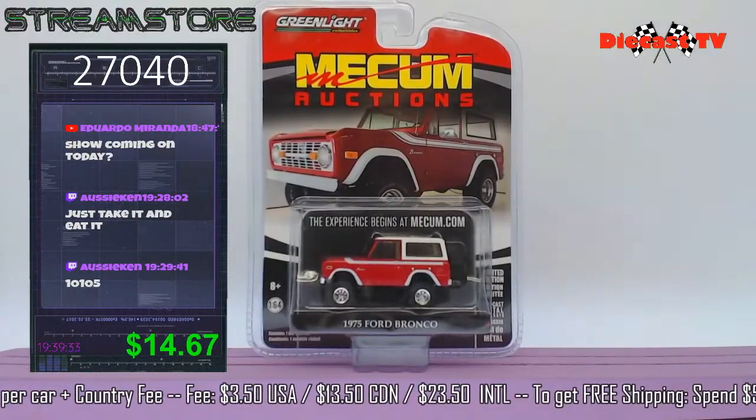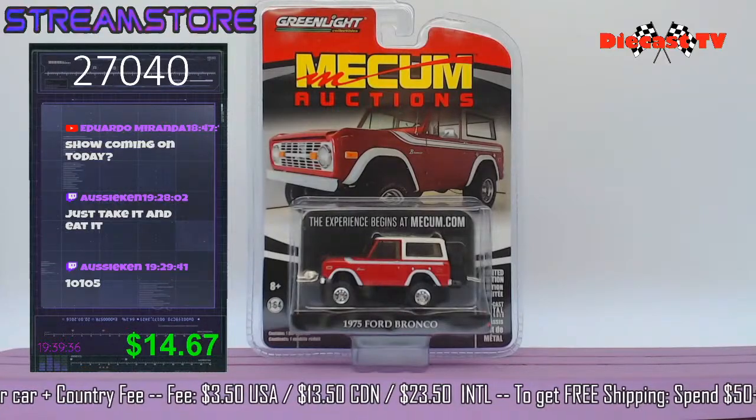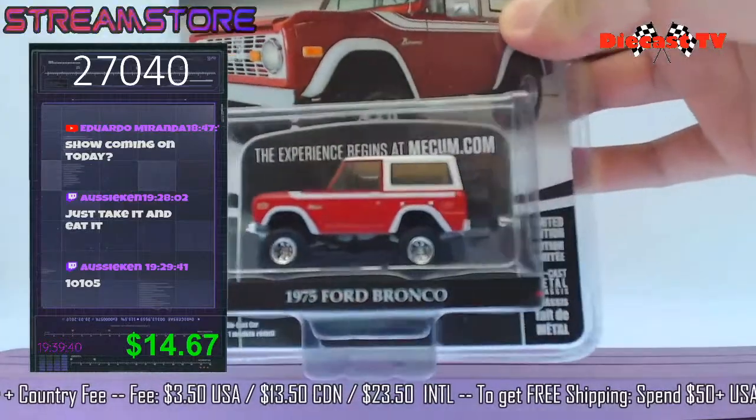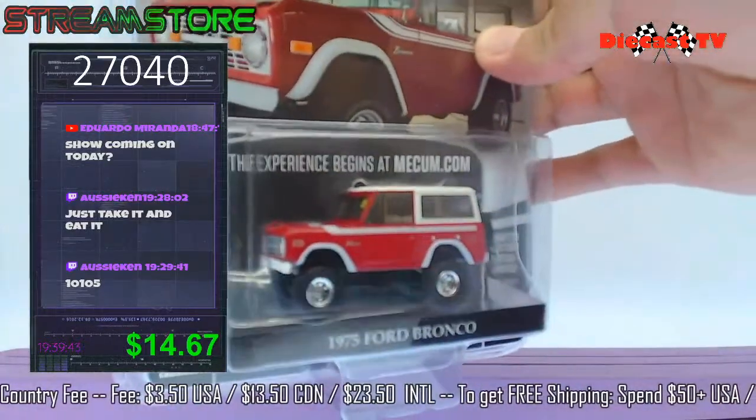Green Light Collectible Mecum Auctions 75 Ford Bronco. Oof. Look at this. You want this Ford Bronco?